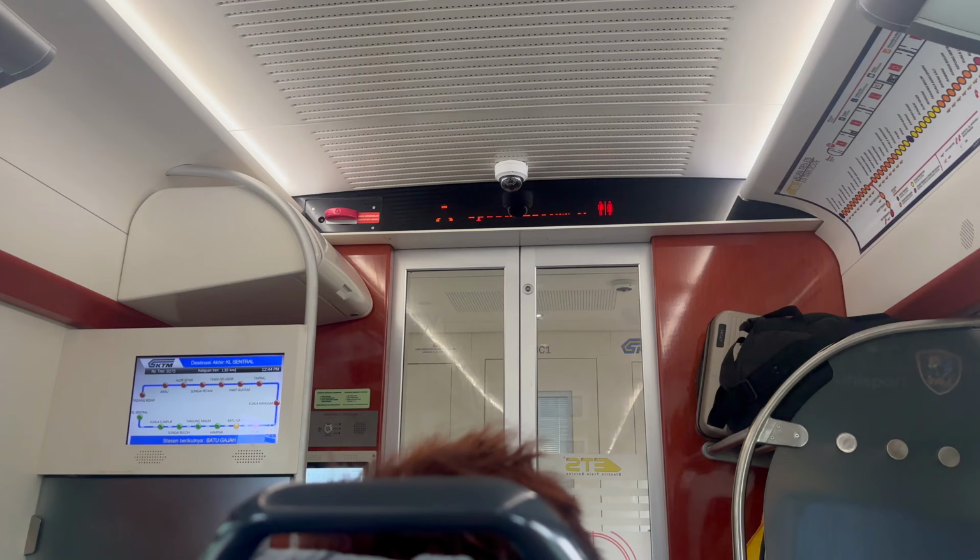So this is the waiting area. So you see that lady with the microphone? Well, she will be announcing your train number, so you got to pay attention and then approach that counter there, tap your ticket and go through.